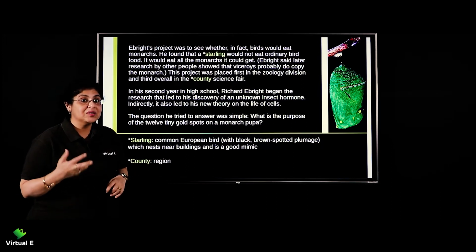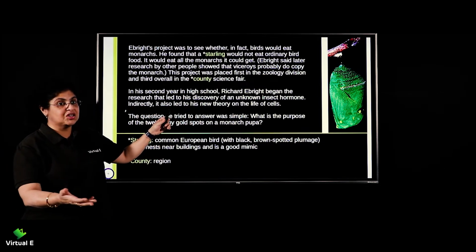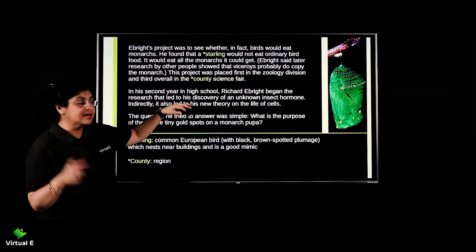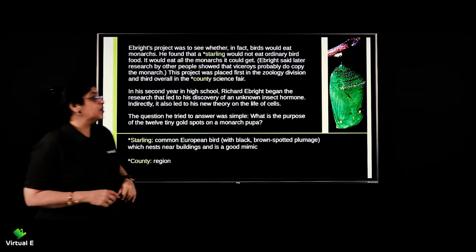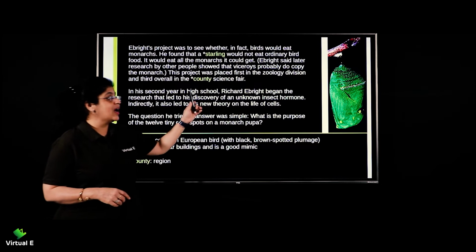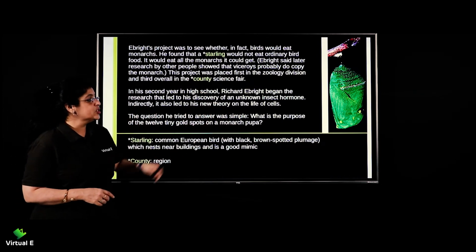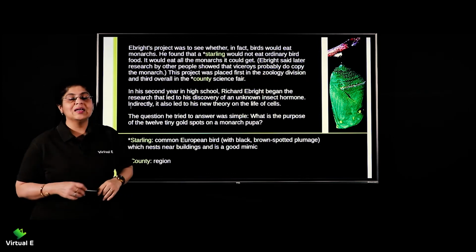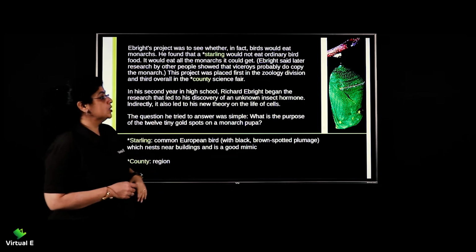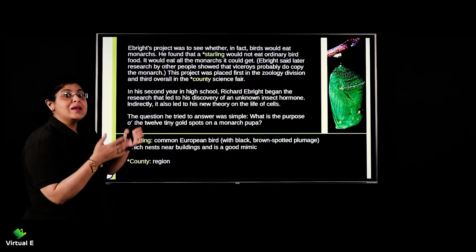So he found that. Now still moving further in his journey, in his second year in high school, Richard Ebright began the research that led to his discovery of an unknown insect hormone. Indirectly, it also led to his new theory on the life of cells. So while he was in the second year in high school and his research work was going on, that took him to another discovery.